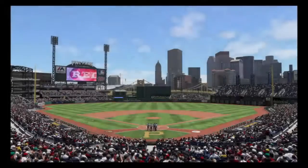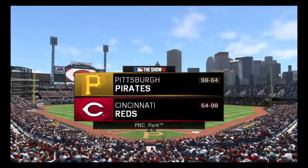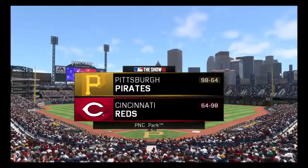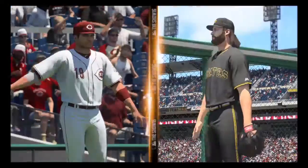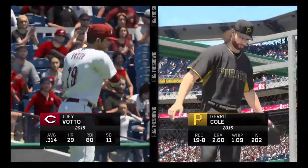Now from the north shore of the Allegheny River, there's a beautiful look at PNC Park in Pittsburgh. Should be a good one here this afternoon between the Pittsburgh Pirates and the Cincinnati Reds. Which of these two will prevail? Next on the show.